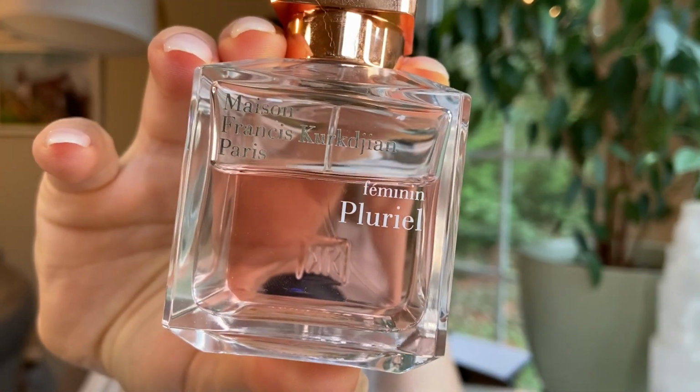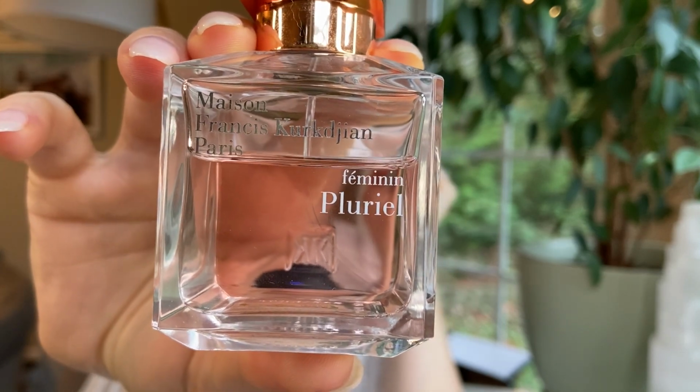Okay, next fragrance here. This one is by the brand Maison Francis Kurkdjian, and this one's called Feminin Pluriel. I don't know why, but with this fragrance, it always has a very clean, fresh accord that comes through. But it's also a nice mix of warm, powdery, soft, but also clean and fresh. I can't tell you why.